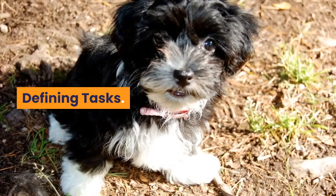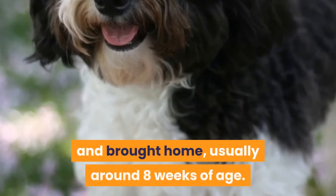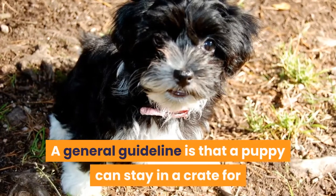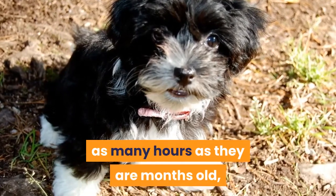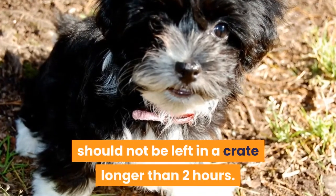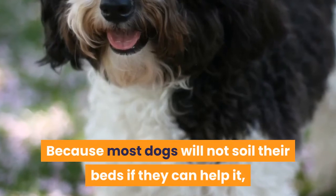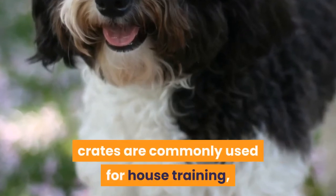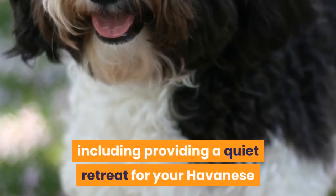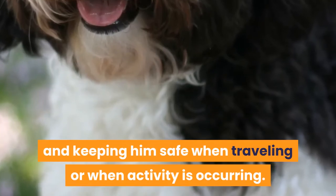Defining tasks. Crate training can start as soon as your puppy is weaned and brought home, usually around 8 weeks of age. A general guideline is that a puppy can stay in a crate for as many hours as they are months old. That means that an 8-week-old puppy should not be left in a crate longer than 2 hours. Because most dogs will not soil their beds if they can help it, crates are commonly used for house training, but they have many other functions, including providing a quiet retreat for your Havanese and keeping him safe when traveling or when activity is occurring.